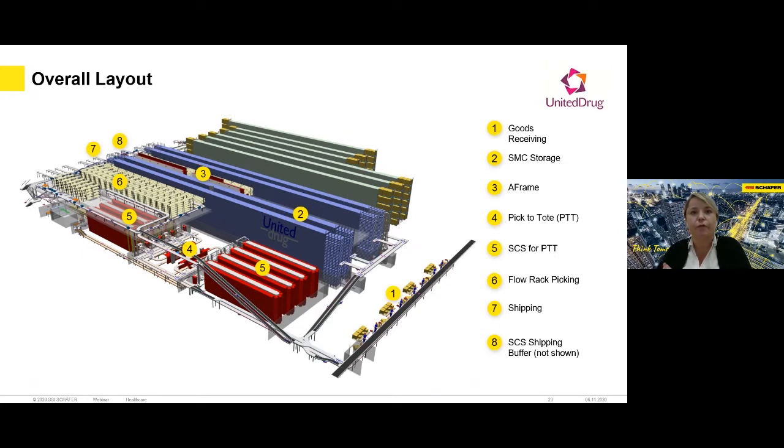A quick overview of the solution and technologies that are implemented within this project is shown in the layout. So we have the goods receiving, where we have implemented 12 goods in workstations for ergonomic product handling. Then for the picking solution, we have the A-frame for the fast mover picking, two SCHAEFER mini load cranes with a total of 21,000 bin locations for replenishment of the A-frame via flow racks, as well as side picking for slow movers. In addition, there are two pick-to-tote stations for medium and slow mover picking who are supported by our SCHAEFER carousel system with 8 carousels and a total of 11,000 bin locations.